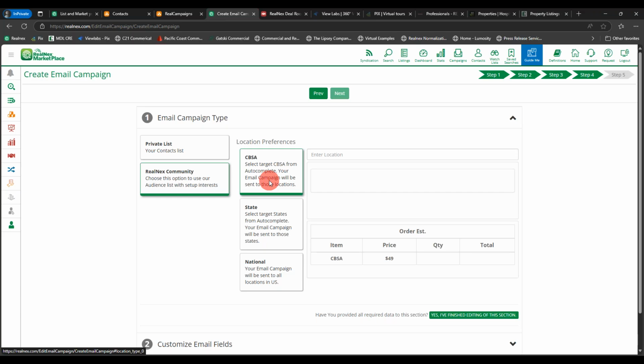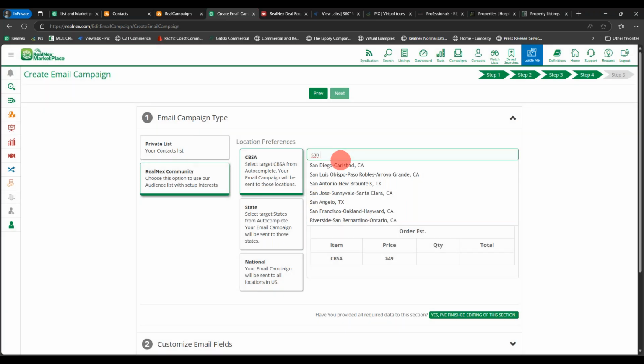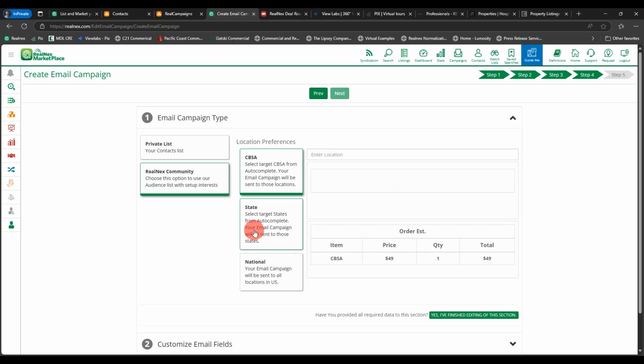Most people don't know what that means, but it's your metropolitan area. So think about San Diego, Las Vegas, Henderson. Those are areas, and if you're not sure, just type one of them in, and you'll see the different metropolitan areas. Riverside, San Bernardino, Ontario, $49, and you hit all the prospects in that area.